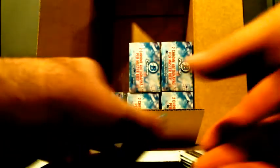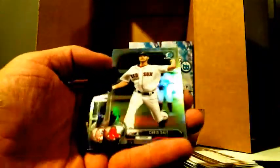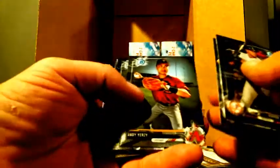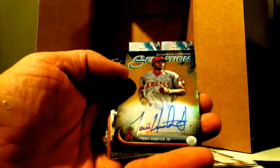It's a base auto. Felix Hernandez, Michael Franco, Jason Rosario, Max Schrock. We've got a Chris Sale refractor. That is 40 out of 499. There's a Judge, Jeff Hoffman, Andy Yerzy, Brendan Rodgers, Ronnie Rounds, and Torrey Hunter.